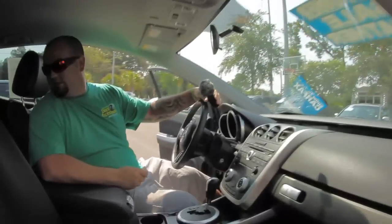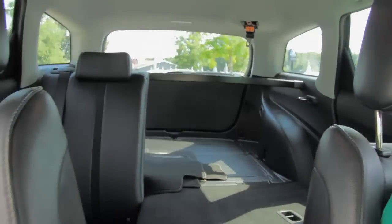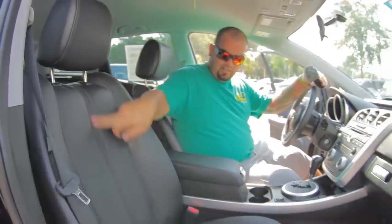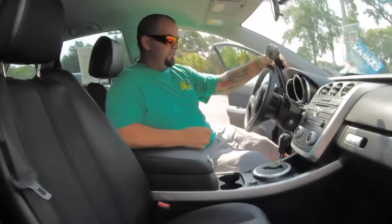Check it out, really clean black leather interior. We've got this seat folded forward, but the leather looks brand new back there. Really cool inlay in the center of these leather seats.